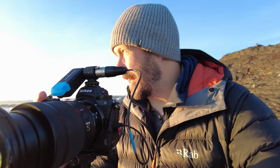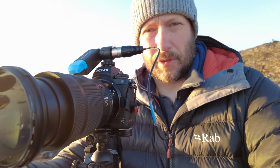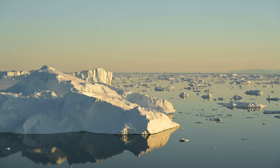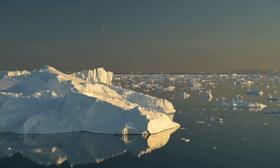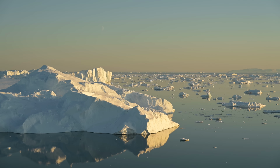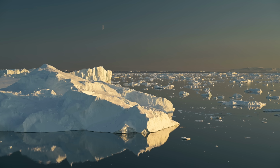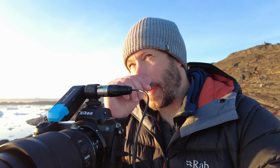So I'm just shooting the icebergs now. It's 1:45, believe it or not, and the light just looks so nice at the moment. It's a mirror image on the water, and I'll just show you what it does when you polarize it, because the polarization really changes quite significantly, which I've not really noticed before. You can see here as I'm changing the polarizer just how much the sky darkens, and the sun, where it's hitting the glacier, you get a real lot of contrast, and then the moon in the background really stands out. It looks so spectacular.